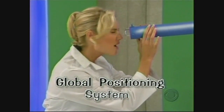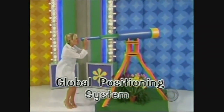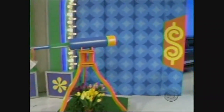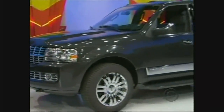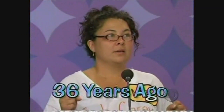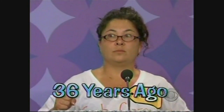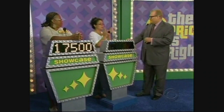Finally, the term global positioning system would have meant something only to astronomers, but now everyone knows it as something that might be found on the dashboard of your brand new car! A Lincoln Navigator 4x2 comes with standard equipment plus 20-inch chrome-plated aluminum wheels. And Marie, your showcase, which shows you just how things have changed in 36 years, can be yours if the price is right. Marie, what's your bid?